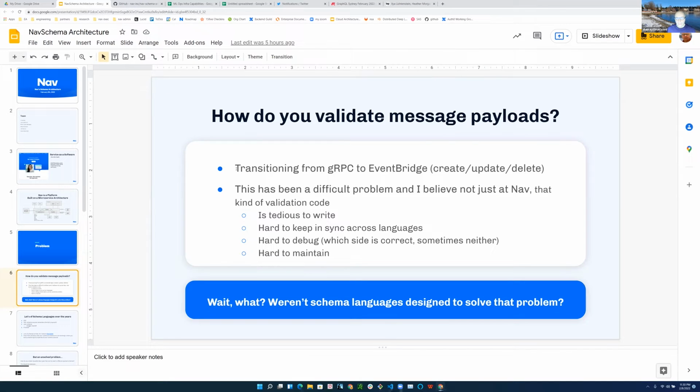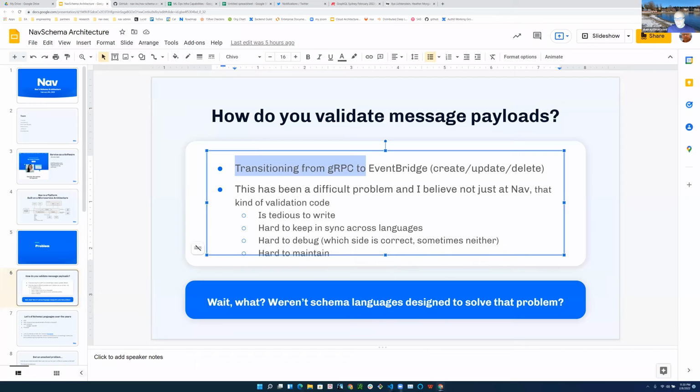And we are transitioning from gRPC to EventBridge, so to an event-driven architecture for create, update, delete events. And then, of course, we also still have some more RPC-like interactions. And that kind of validation code is, as I mentioned, tedious to write. It's hard to keep in sync across languages. You make a change here, another team needs to be notified and make the change and whatnot.